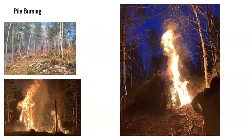Awesome. I think we covered hauling. So pile burning, something we've done a ton of, and I'm sure most of you have done a ton of. It's really, really fun.